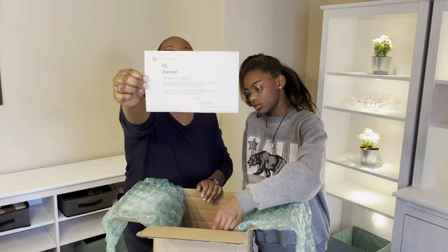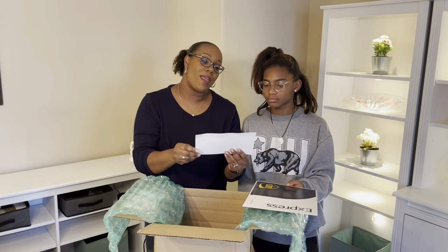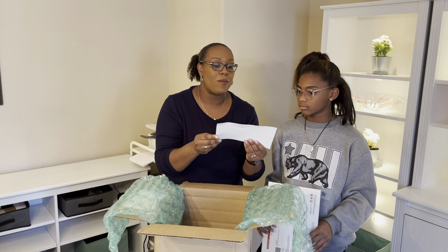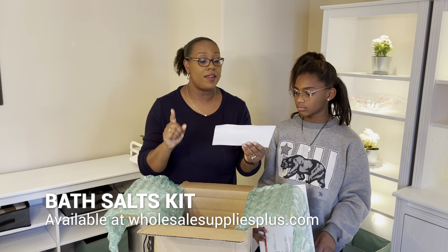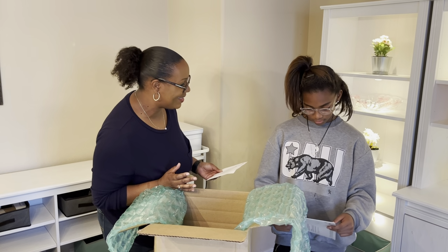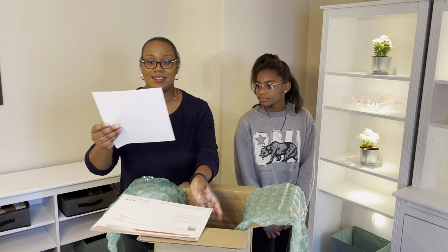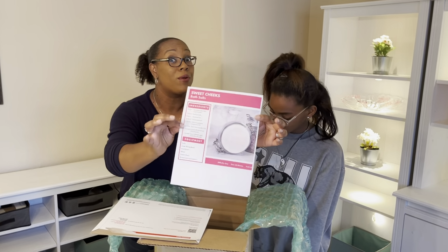And look, a cute little message from Wholesale Supplies Plus. It says, "Hi Janae, will you be our Valentine?" I sure will. Love is in the air, and we hope that you love this brand new bath salts kit and Valentine's 2022 fragrance oil collection. If you make anything, we'd love to see your creations. Oh my goodness! This is the recipe, the Sweet Cheeks recipe. So I think another video is coming up really soon.